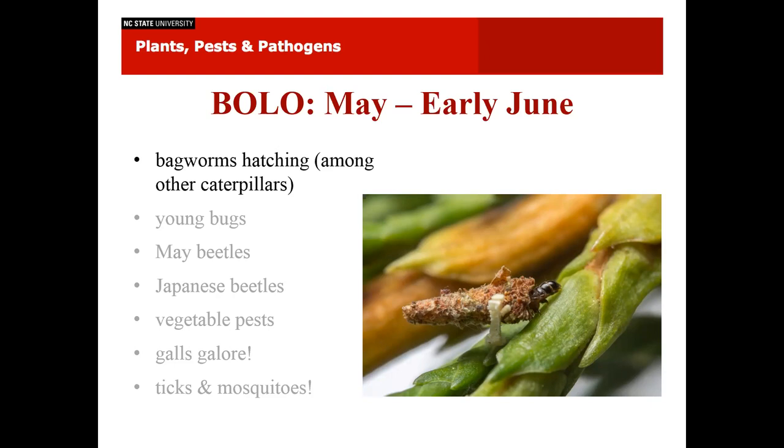Okay. So as far as what we're going to be seeing in May, early June, it's basically the end of May, but we'll be coming back at the end of June to give our Plants, Pests, Pathogens, bagworms and small caterpillars. So right now is actually the time of year where the bagworms are very small. You're not going to see them, and this is the best time to control.